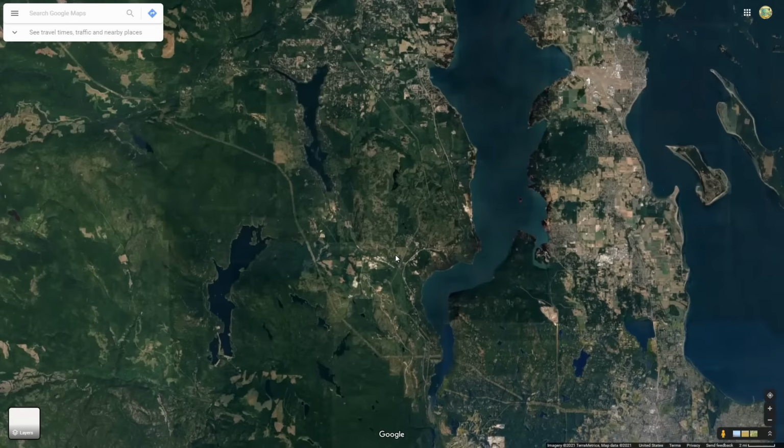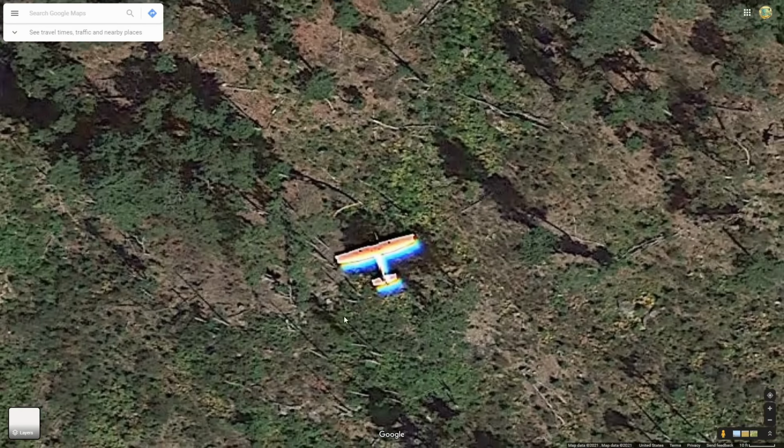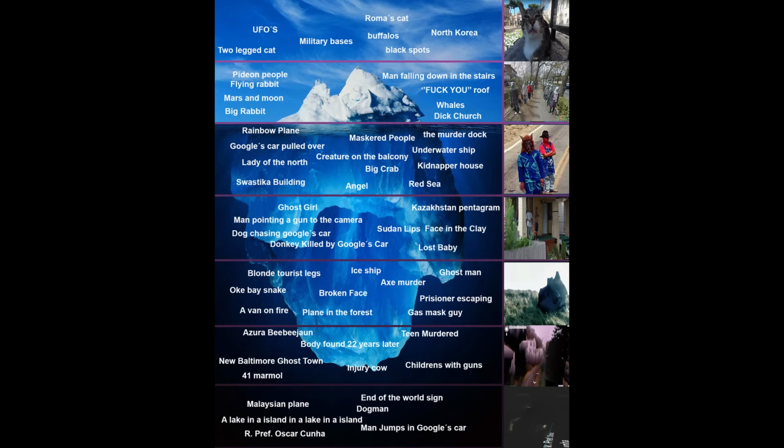Rainbow plane. Sometimes when low-flying planes are caught on Google Maps, they have this kind of rainbow effect to them. It seems like the reason this happens is because the satellite cameras are capturing red, blue, and green at slightly different times. And so since the plane is moving super fast, it's giving the colors kind of a warped effect.